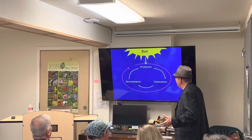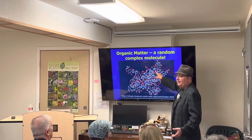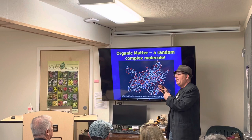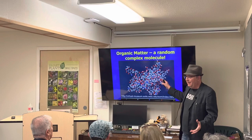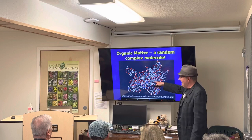Here it is. Organic matter is a random molecule. Like this was in a monkey's paw here. And this is from some tree that no longer exists or whatever. It's just a random molecule from leftover decomposed product. And because it's a random molecule, it doesn't reflect back any particular spectrum in the electromagnetic spectrum, so it's dark. Right? Because it's a random color. And so it absorbs energy from the sun in the form of heat. Dark soils heat up faster. What's it all about? Temperature. And it's got net negative charges all over it.